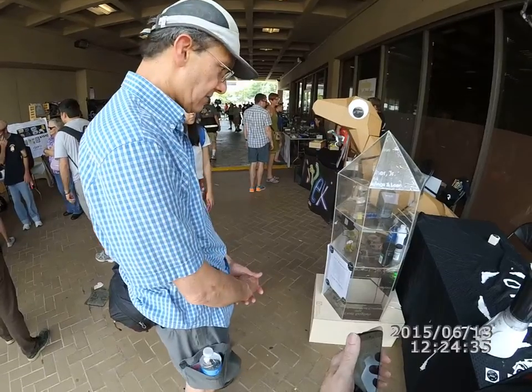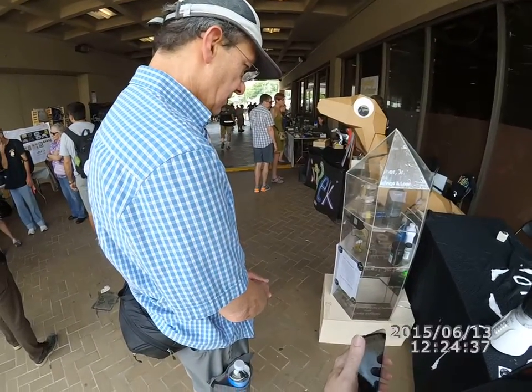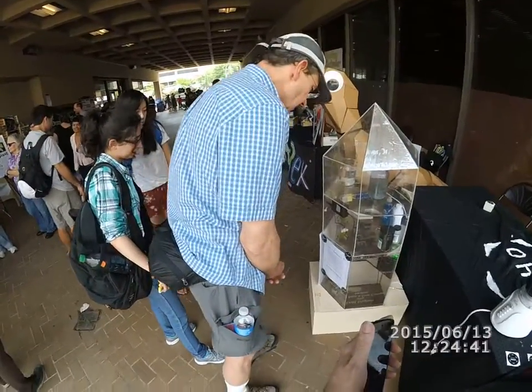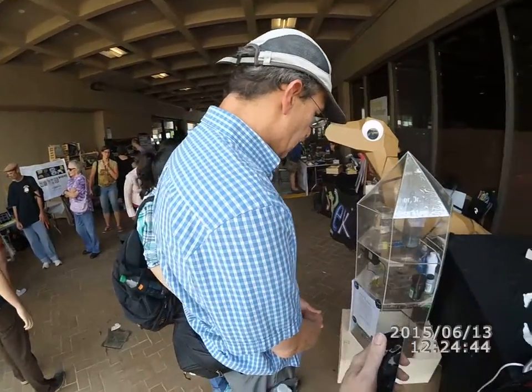Is it a working system? Sort of. I got the high voltage going. Although I think it's wrong, because it should be arcing inside the bottle, and I don't think it is.